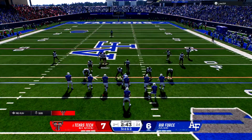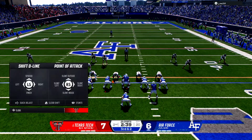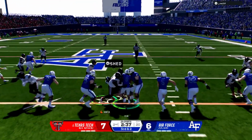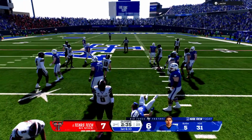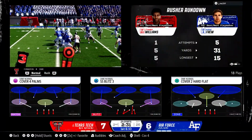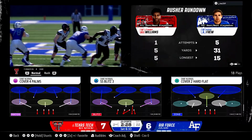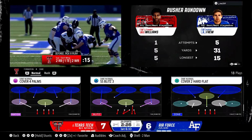Listen, if the defense is going to sit back in zone, you know what you got to do. Run those crossers across the formation. Those guys that are looking at the quarterback, they're not trying to pick up receivers all the time. Make those precise throws right in those holes, get those first downs, get those big chunks. Well, it's not a home run, but it's just enough by the running back to move the chains.